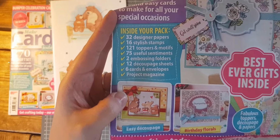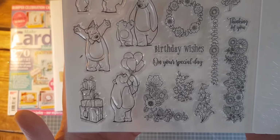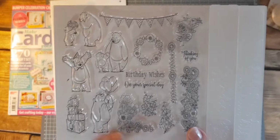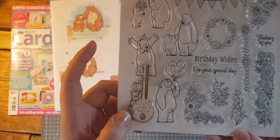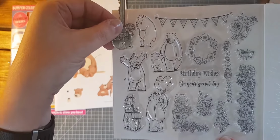So the stamps, which is what I was drawn to in the first place, I think are absolutely adorable. However, I do think they're a little small. There's a thinking of you and on your special day, which really is quite small as well. You'd only really be able to put those in a tag or a very small card. And there's some flowers, which I don't not like, but again, they are very small. So, on the scale, just to give you an idea, my key, it's smaller than a house key. If it'd been a bit bigger than a key, then that would have probably been okay, but they are really small. So I'm a little bit disappointed with their size, but I do love them.